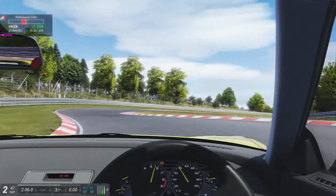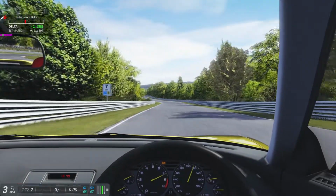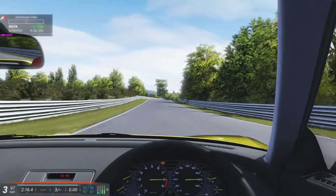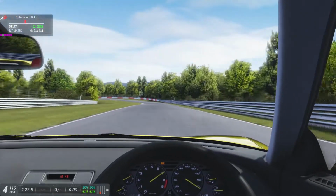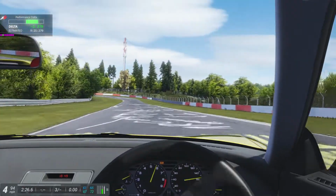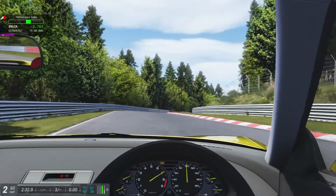And of course, because we are on street tyres, I believe these are Bridgestone Potenzas, being on the street tyres does mean that you do not have the grip that you might get from a semi-slick. What's in Assetto Corsa is the easy tyre in reality. So it's not a tyre that you would ever really use in real life, particularly to test cars, but just in general as well.